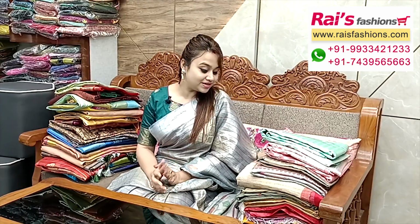Today I have selected some exclusive, outstanding silk saree collections only for you. For more collections, please visit our Kolkata showroom. So let me display today's collections.